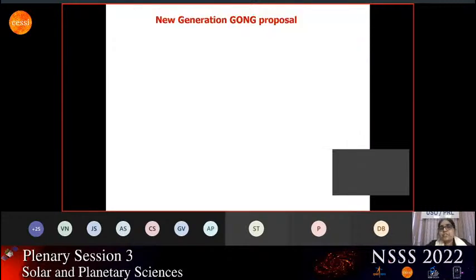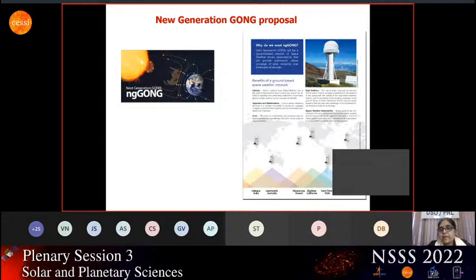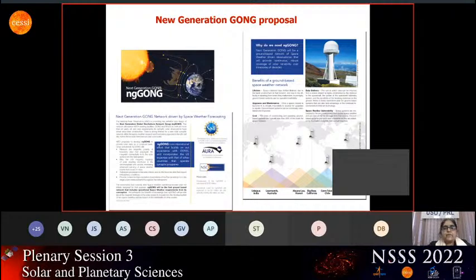So this sets the stage for the new generation GONG proposal, which has already been proposed by the National Solar Observatory of the US as a replacement of the Global Oscillation Network Group, GONG. This will again be a network of 6 or even more sites, and basically the effort will be to measure the magnetic field and provide the connectivity from the photosphere, the solar surface, to the heliosphere, and not only just provide the magnetic field but also provide the 3D magnetic topology of these erupting structures, which we know move in the form of magnetic flux ropes. So the structure of magnetic flux ropes combined with the magnitude of the magnetic field will give us a better handle on the prediction of the Bz problem.